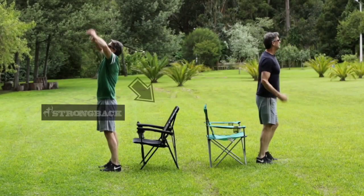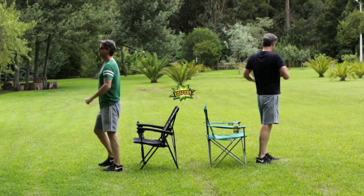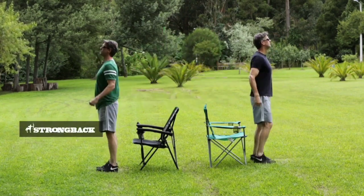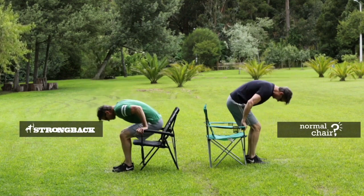Now let's look at a Strongback chair in use versus a normal chair. This is a head-to-head, or back-to-back, posture support battle. The chair on the left is the Strongback Elite chair. The chair on the right, a normal chair. Now watch my posture as I sit.